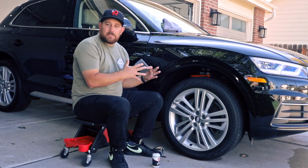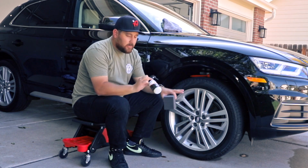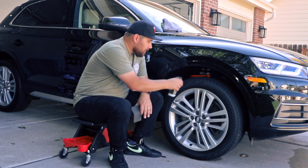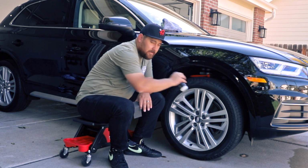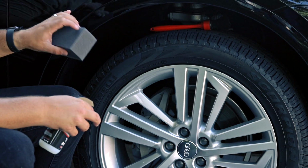So we finished up ceramic spray coating the whole vehicle. Now we're going to apply tire armor to the tires. So first what we want to do is take tire armor and spray it directly into the tread, just like tire shine, okay? And then we'll spray it into the applicator and we'll apply it evenly.